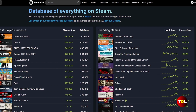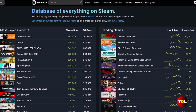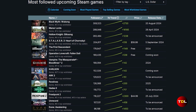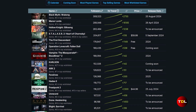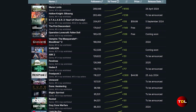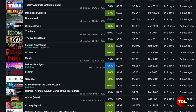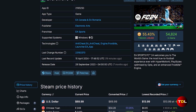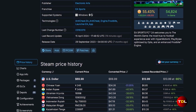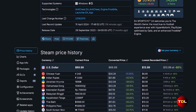There's a website called SteamDB that provides deep insights into Steam's comprehensive database. While not affiliated with Valve, SteamDB provides users with a range of tools and statistics to better understand and navigate Steam's offerings. It allows gamers to track their most played games, monitor current player counts, and even follow price trends to snag games at the lower prices, among other features.